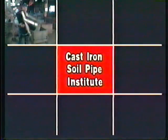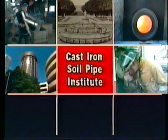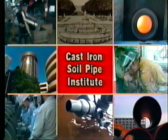When you need strength, durability, structural integrity, low noise, safety, quality, and corrosion resistance for your drain, waste, and vent systems, place your confidence, your reputation in cast iron soil pipe, the industry standard.